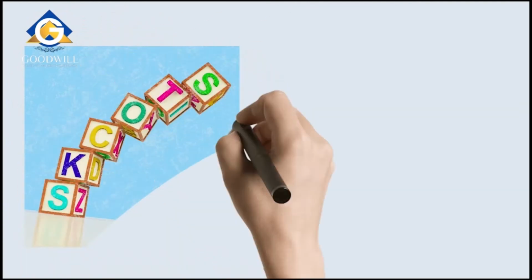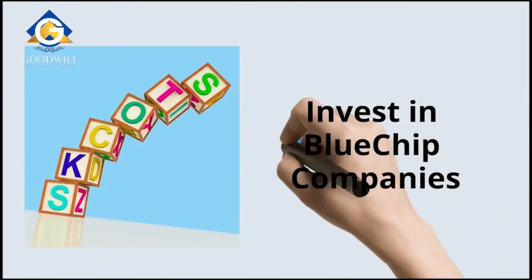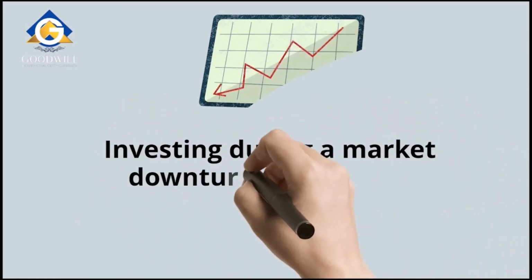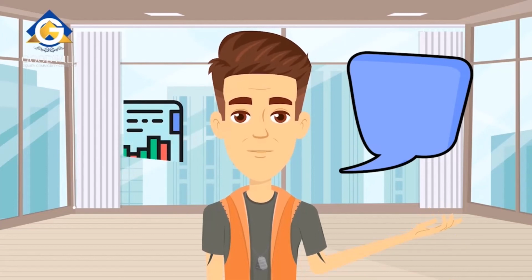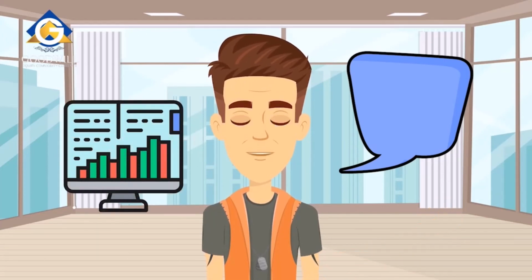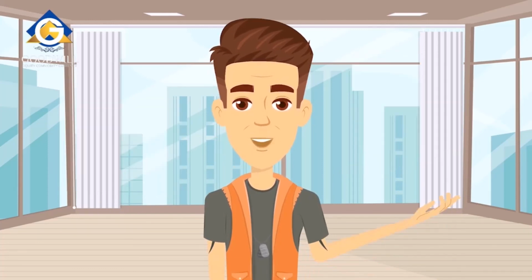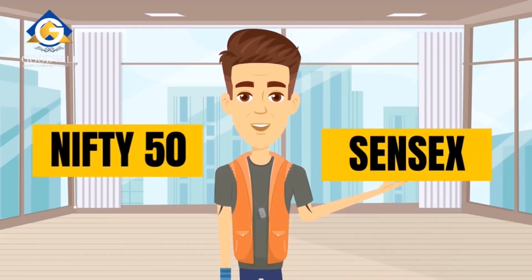When the market is down, investing in blue-chip companies can be a good way to earn higher long-term returns. Investing during a market downturn is known as buying the dip. Once Rahul understands the reasons for stock price fluctuations, he will be able to make more informed decisions about when to buy and when to sell the stock. Rahul will discover more about the stock market index in the upcoming video.